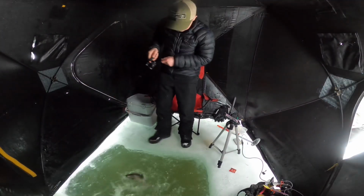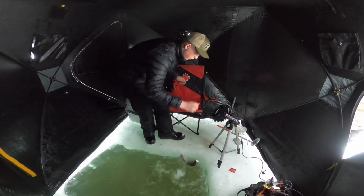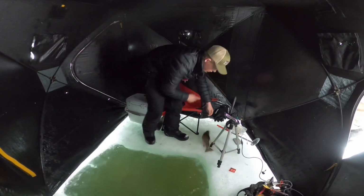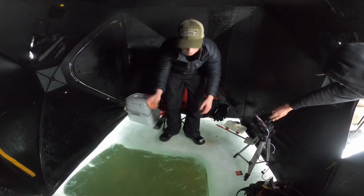There we go, guys. Nice little brookie. Came in super aggressive. Crushed the tantrum. There, beautiful. Beautiful colors. We're just going to get it right back. Nice.